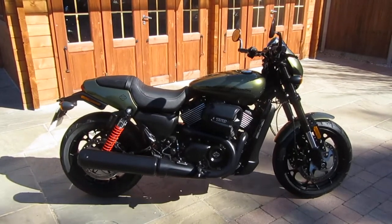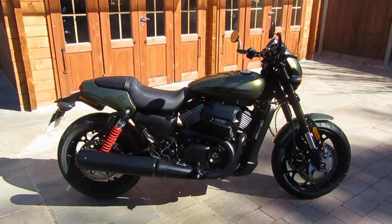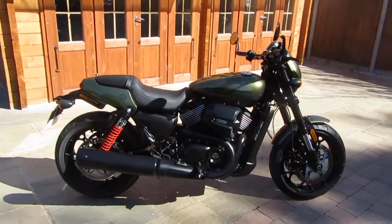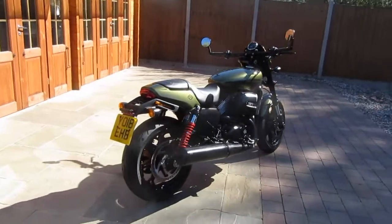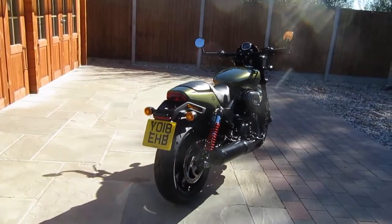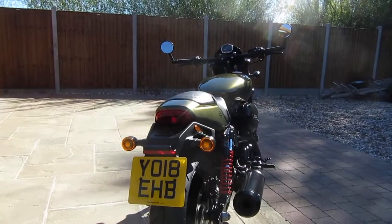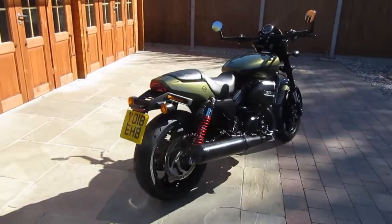Pleased to be able to show you today this really striking Harley Davidson 750 Street Rod. Now this bike is just 2 months old, which is a 2018 plate, and she's covered a mere 830 miles from new.